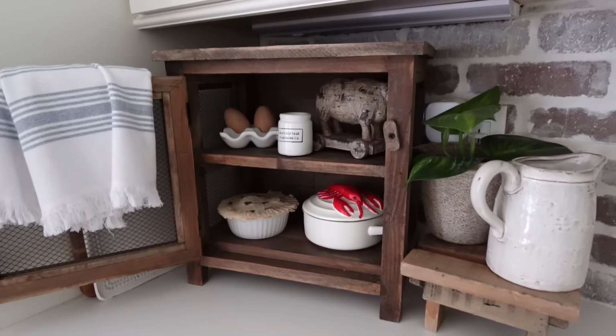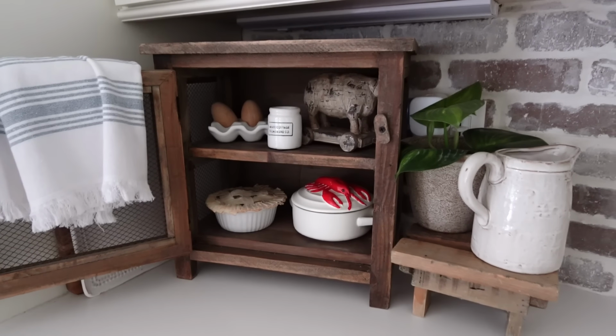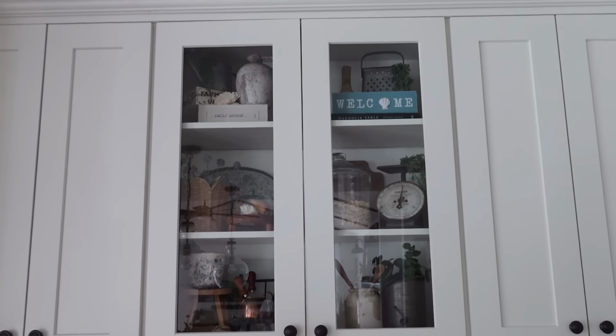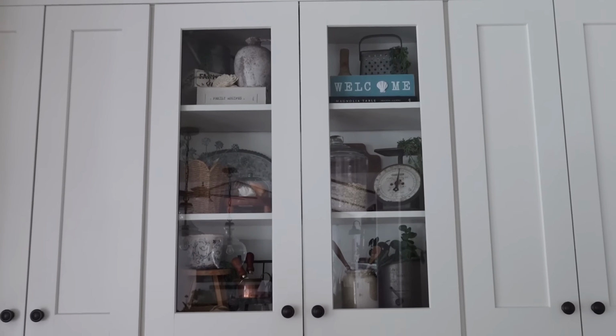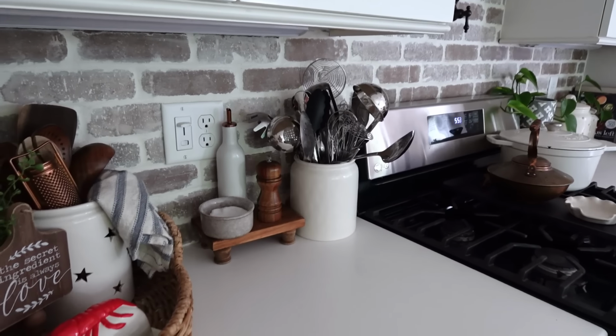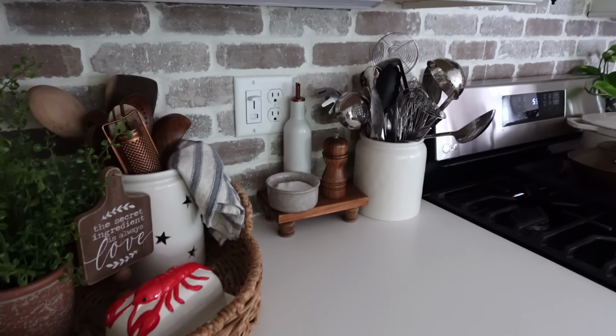Thank you guys so much for joining me in today's Coastal Decorate with me. I hope that you enjoyed coming along and adding these touches of summer all throughout my home. I think it turned out absolutely beautiful, and although they're just minor touches, they do bring in so much warmth for this season.